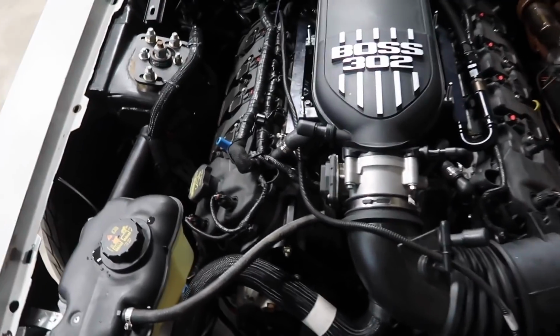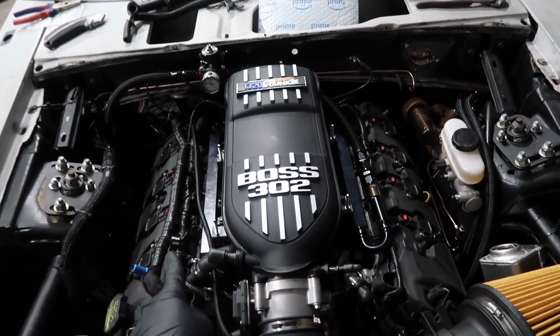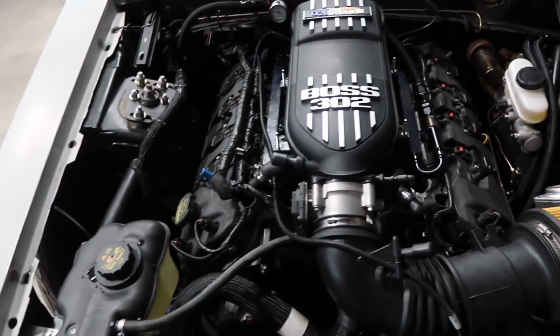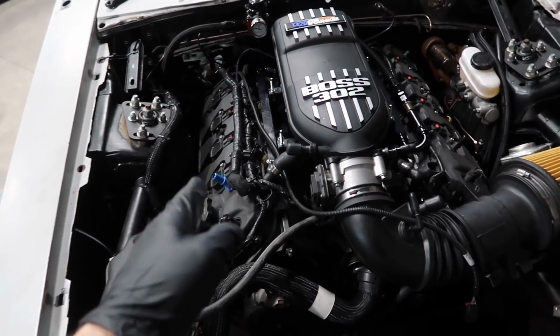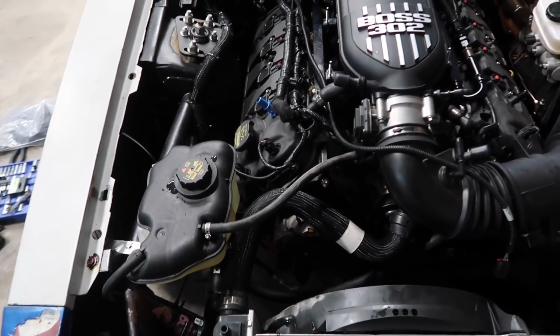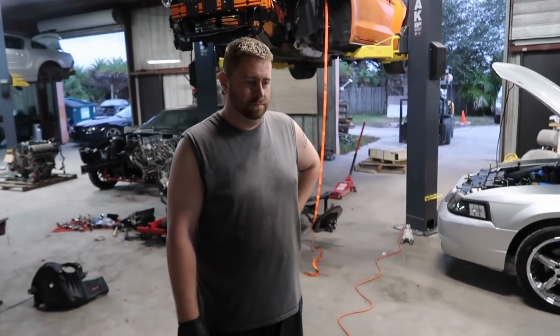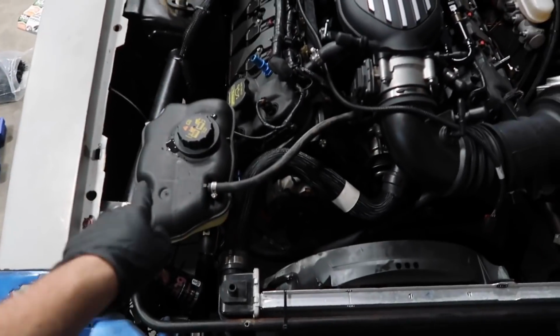Coolant lines, we did clean up some more stuff. This heater hose was running all the way back around. We decided to shorten it up, loop it right over. We're going to run open breathers on the PCV system because when it goes turbo, we're going to be running a catch can there anyways. So, did I cover it? We moved the coolant reservoir. That's about it.